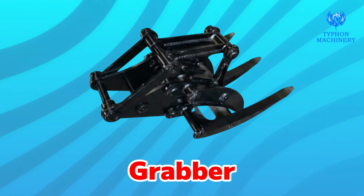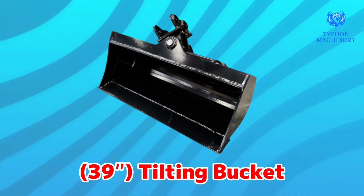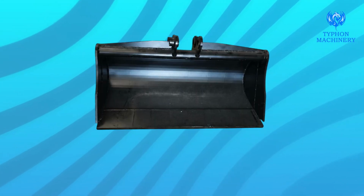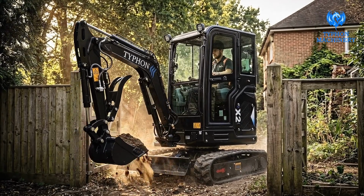But that's not all. You can also equip it with a grabber, ripper, hydraulic breaker hammer, quick coupler, 39-inch tilting bucket, 39-inch bucket, and 32-inch toothless bucket, giving you endless possibilities on every job site.